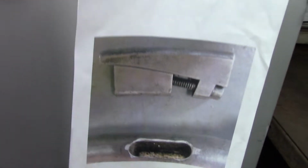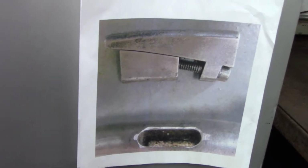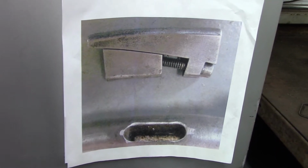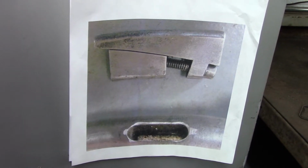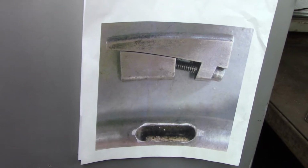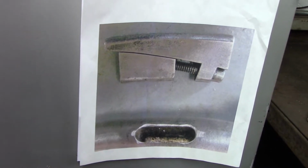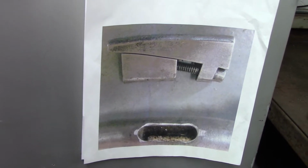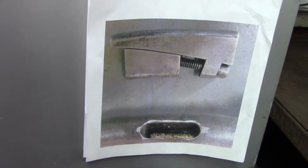This is a Davis retention key idea for the Giddings & Lewis. Dale in Alaska might be interested to see that. Kind of a neat, simple design. Retains the tooling in the bar of the mighty Giddings & Lewis.